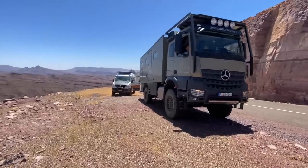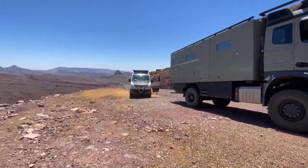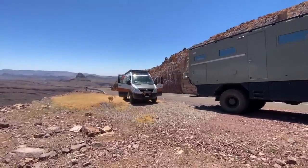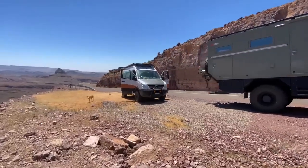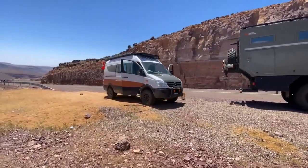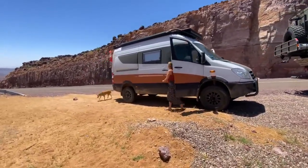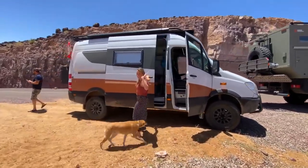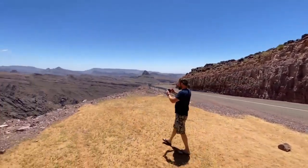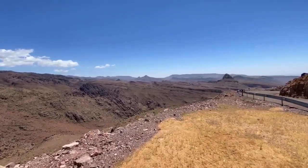Boom, a little break on almost 2,000 meters high with our friends from Sprinter 7 from Switzerland with their doggy. You see them here. We met them in Morocco and traveled together a little. Beautiful. It's a little fresher and temperatures dropped about 10 to 15 degrees. Hello everyone. And yeah, pretty chilly and nice, beautiful. Enjoy.